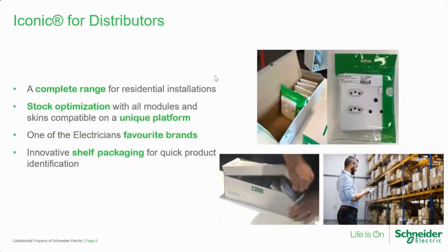For the distributors, as mentioned prior, this will be one of the first brands from Schneider Electric that will be a co-branding with Clipsal. The modules are branded Clipsal. The grid plates have Clipsal branding in the skins that are branded Schneider Electric. So we'll be offering a complete range of residential applications for switches and sockets through to the modules, thereby leading to stock optimization on a unique platform.